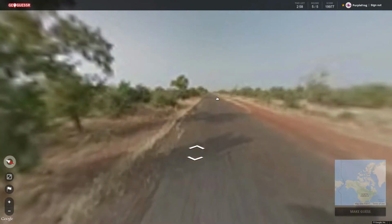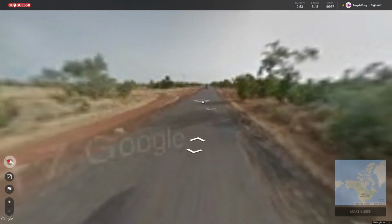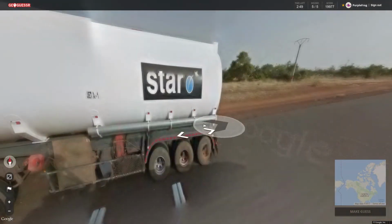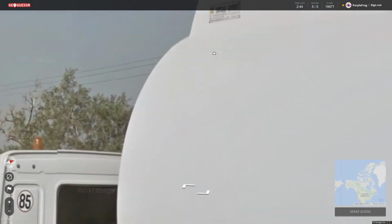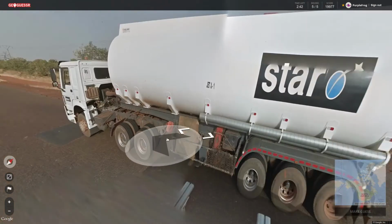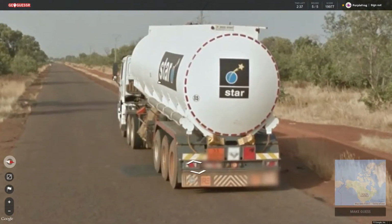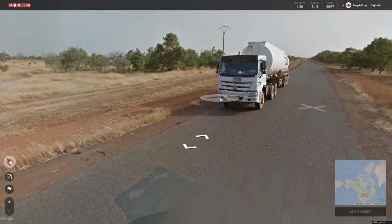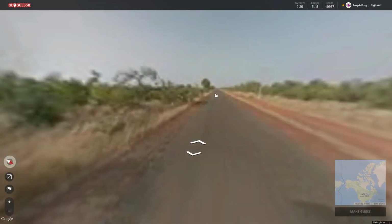Wish I could move faster. Wouldn't that be cool? Was that a car? Let's see if we can see anything on this bus. There's a truck. Stardo. I mean, star probably means something. Oh, it's just star, and then that's the symbol. Looks like it's hauling E85 gas, if I were to make a guess. Carry on, red plate, which doesn't mean anything to me, and it was blurry.